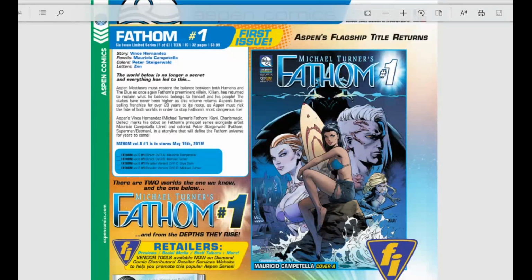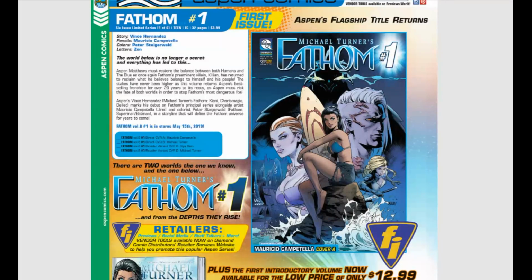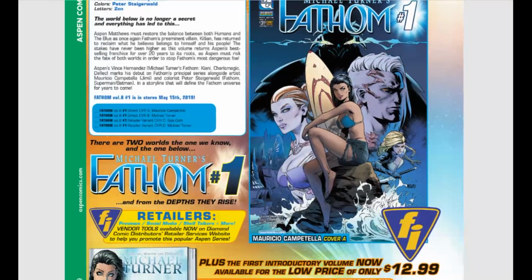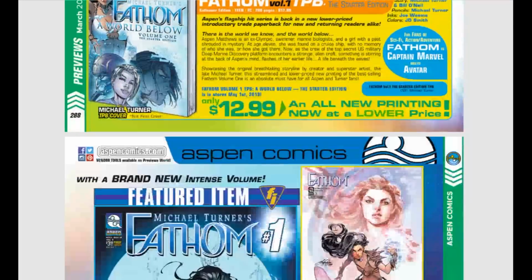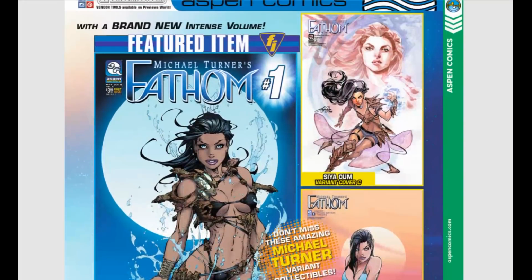And then we come back to Aspen. And Aspen, we all know, Michael Turner, Aspen, right there, Fathom, synonymous, and we have the return of Fathom. Flagship title returns with an issue number 1, starting a whole new story arc for Fathom. So that should be a lot of fun. Everybody needs to be grabbing that. We have some great, great covers coming out.